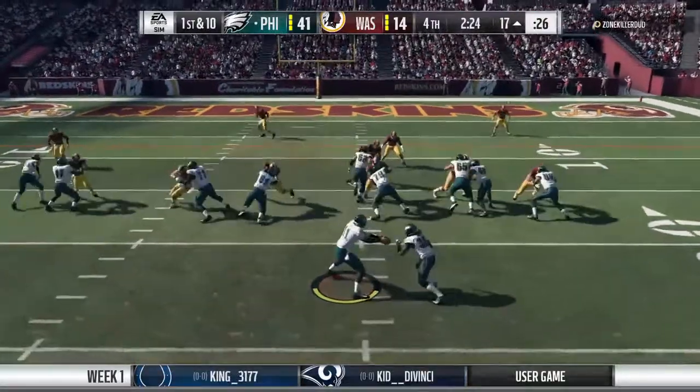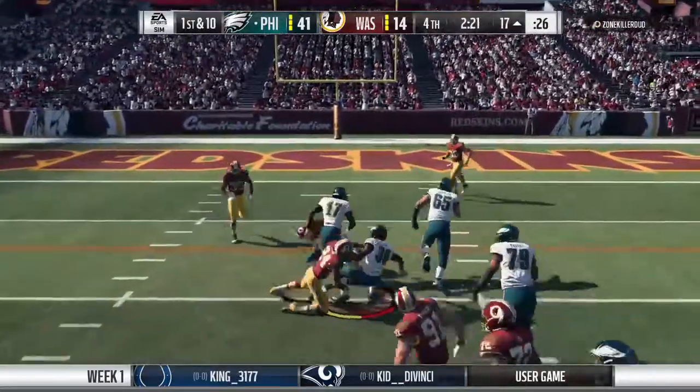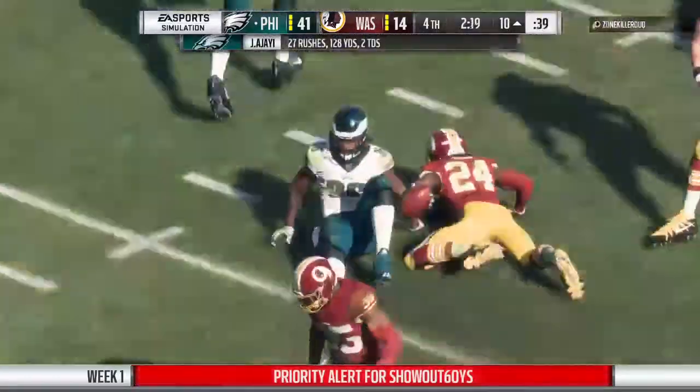You don't have to tuck your head in like a turtle at this point. Just go ahead and play. And he's got this one down to the 10.